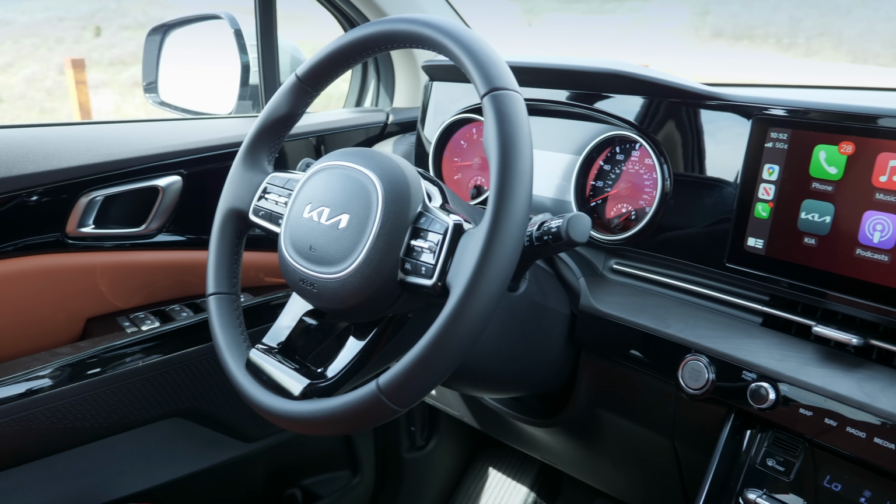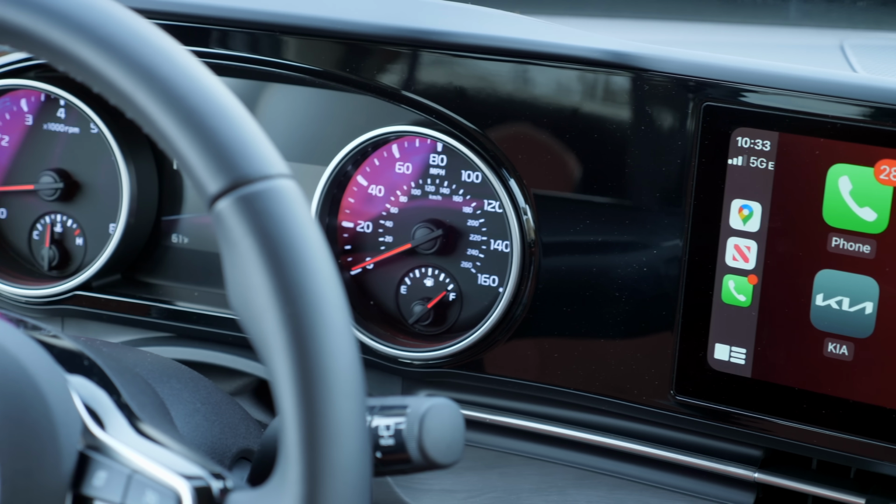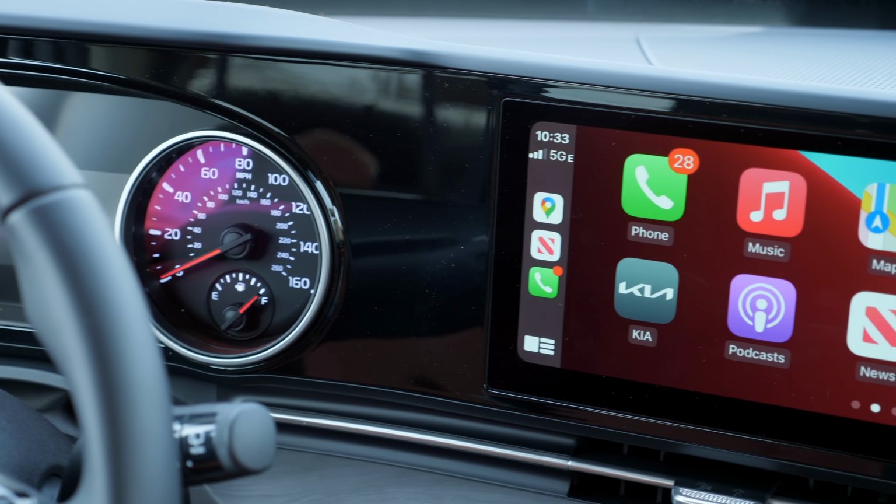It's definitely about specs for your usage and your family. That is what Kia, I think, is onto here. That's why they sent us 2 of these.